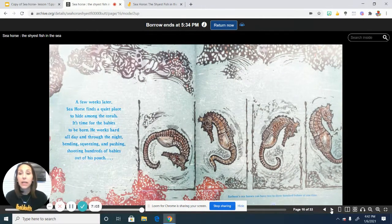A few weeks later, Seahorse finds a quiet place to hide among the corals. It's time for the babies to be born. He works hard all day and through the night, bending, squeezing, and pushing, shooting hundreds of babies out of his pouch. Barber seahorses can have 200 to 300 babies at one time.